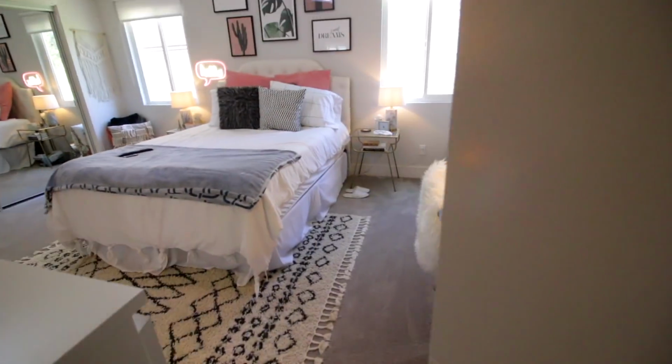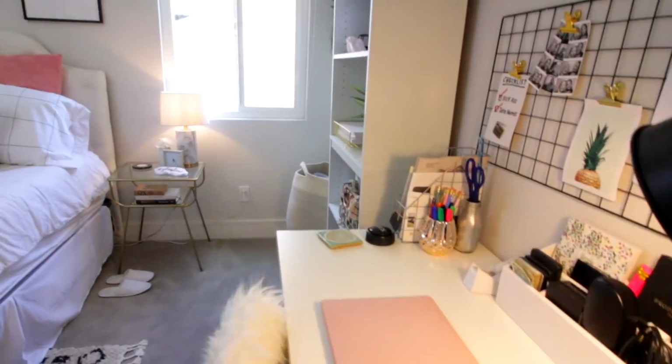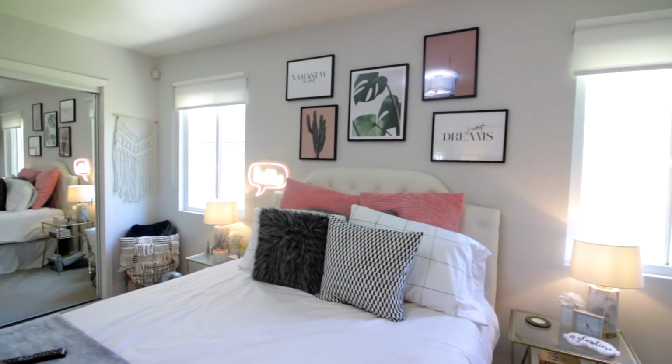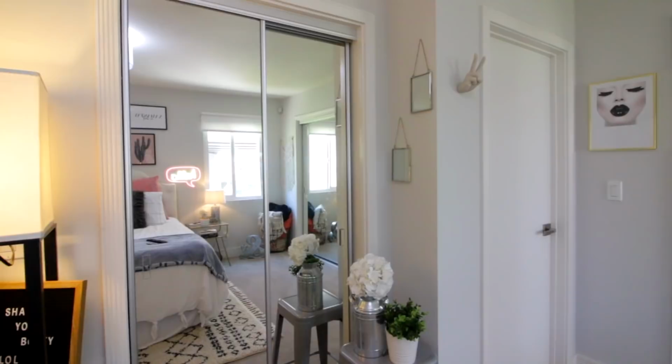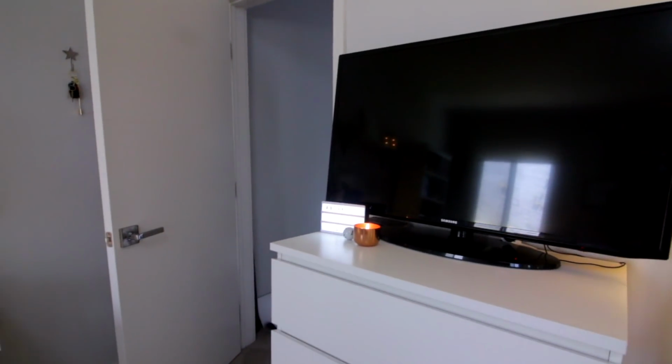So when you first walk in my room, here is an overall view. I think it's so cute. It's very bright. The colors are kind of white and black, minimal, with a couple pops of pink and pops of wooden as well as green for some plants. So that was kind of the color scheme I went for.